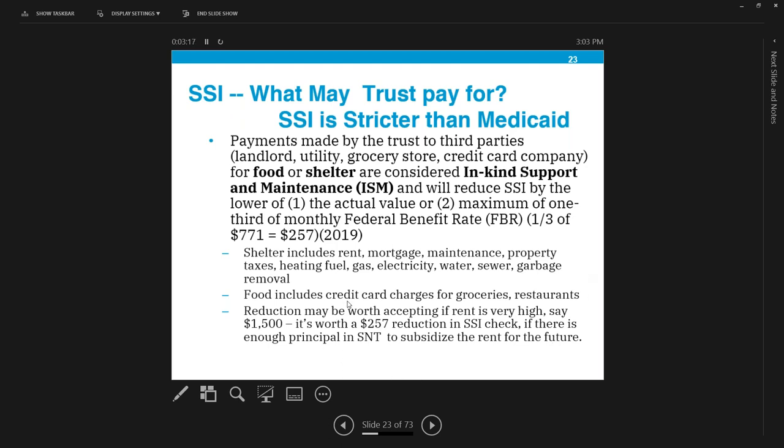So again, most of the trusts will pay credit cards, but they will scrutinize the bill. This is why you have to submit the bill with it, to make sure they're not paying for these groceries or restaurant bills if the person's on SSI. If they're not on SSI, it's fine. They're on Medicaid, regular Medicaid.